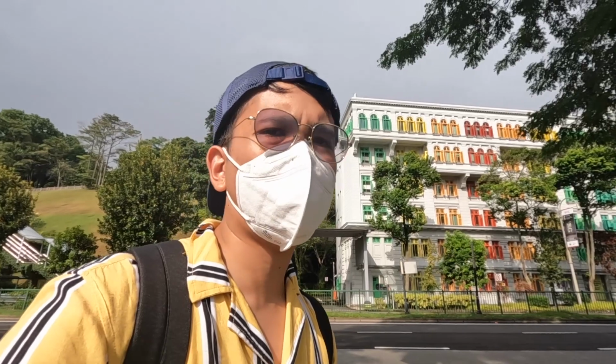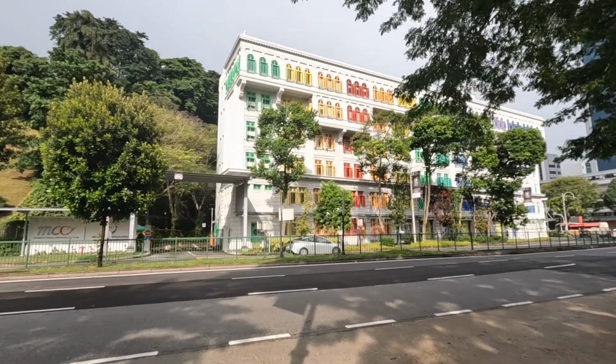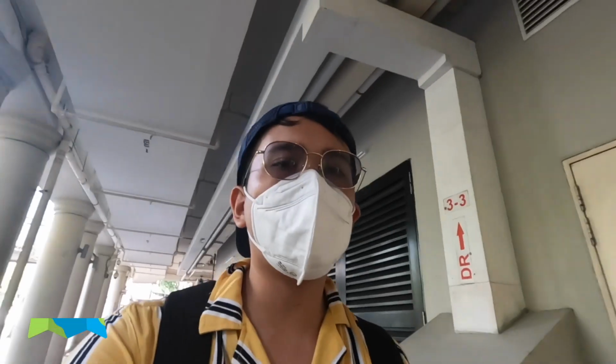That's a pretty iconic building from what I remember. I think it's the communications building. So we're just walking around Clarke Quay. It's starting to drizzle again, but it's so weird. It's drizzling, but the sun is out. The weather does not want to make up its mind, I swear.